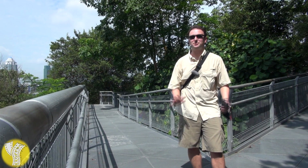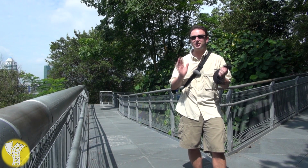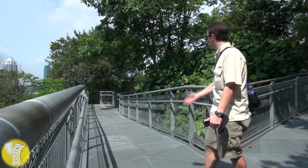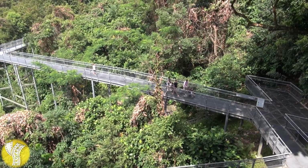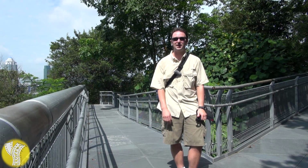This hiking trail is one of the most unique hiking trails I think you'll ever go on. Singapore is a modern, clean city, and this hiking trail is no exception because much of it is actually like this. Elevated trail above the treetops. It has to cost a fortune, and it's pretty neat to walk around and enjoy.